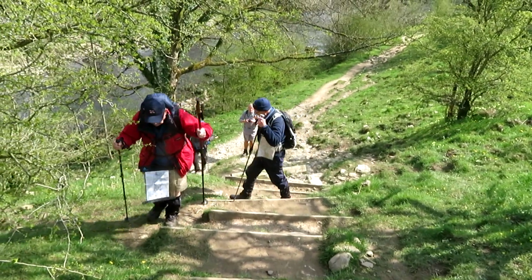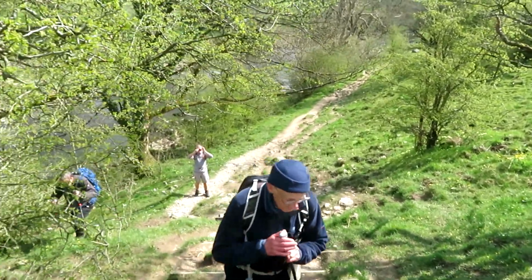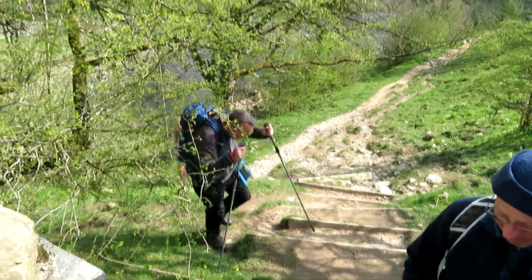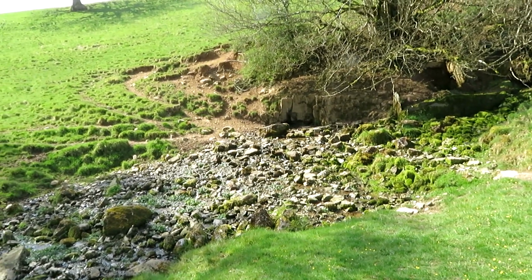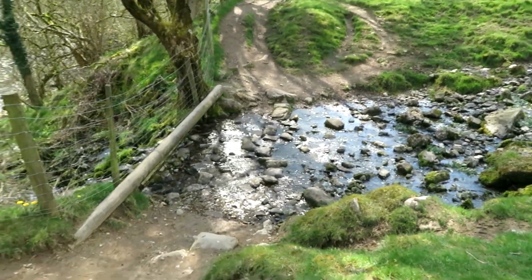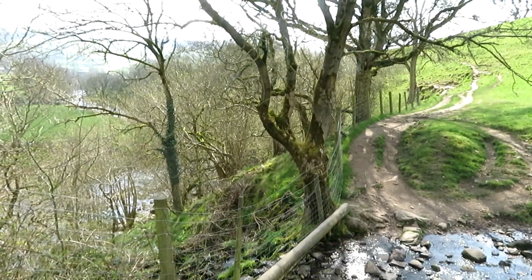Well, Bernard's making us work for our lunch today. We just come up from the river there, along the path, and up these steps. Well, you could take your pick crossing this little beck here. You could either go in the no water there, or there was the big stepping stones there, or the greasy pole. Fortunately I did a pole, but there was a handrail at the top, so I would have fallen in otherwise.